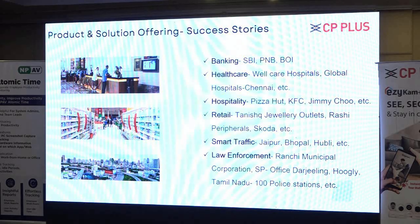These are some key success stories we have. We have customer presence across all the verticals. In banking, we have the SBI. We are the largest surveillance solutions provider for the SBI. We have deployed our solution in more than 15,000 branches and ATMs. We have the Bank of India, we have the PNB, and we are catering to almost all the banks in India. These are the banks where we have exclusive tie-ups, rate contracts. So if you have inquiries from these banks, CP Plus already has the rate contract. You just show the rate contract, you don't need to go through the complete evaluation process again, you just take care of the requirement and you can get the order.